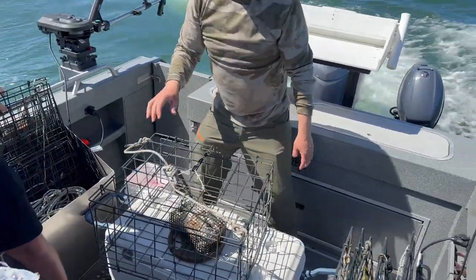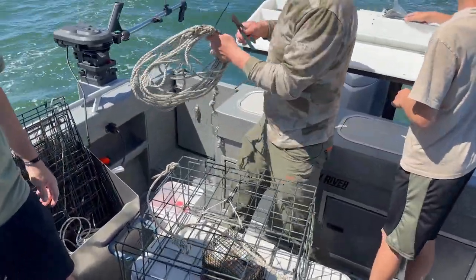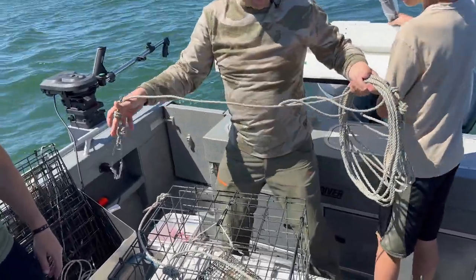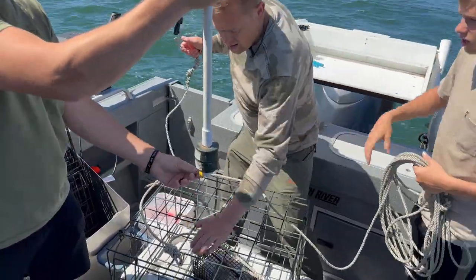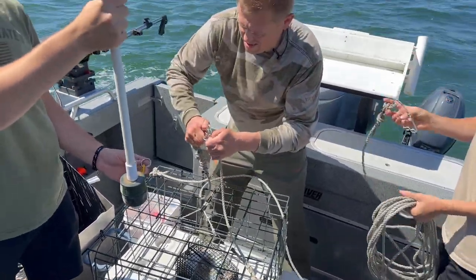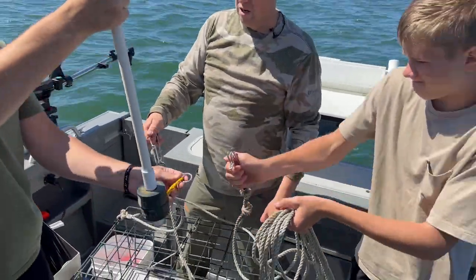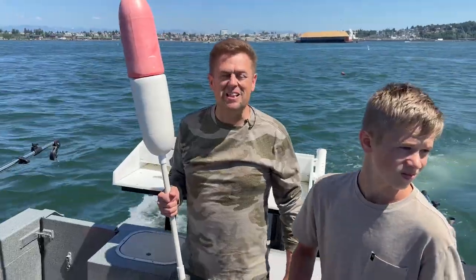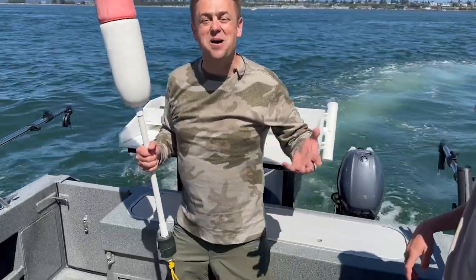Okay, this one's ready to go. Let's grab this one right here and give me a buoy that has the ring on the end. Hold this right here. Okay, so we're just gonna clip this on. Oh man, you gotta have some strength to press this. Some strength to clip it. There we go. A lot of people crabbing today. Today's opening day. It's more crab pots and buoys in the water than crab itself.